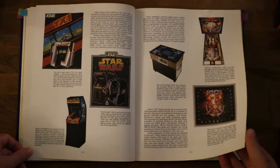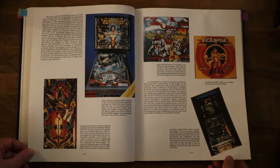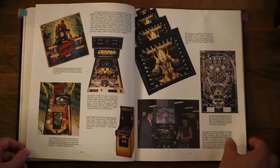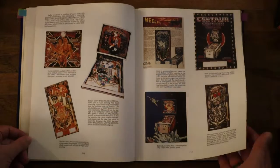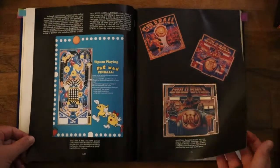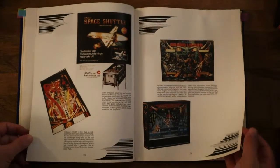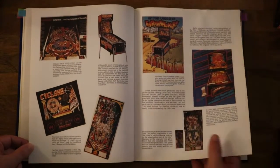Some other cool things about this book are just how he gets into some of the foreign pinball games or pinball machines, and some of the pachinko machines as well. It's awesome to see those things because they kind of get forgotten about when you talk about amusement machines. And they're important. They need to still be talked about, and it's cool to see that stuff in here.